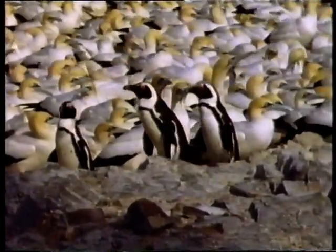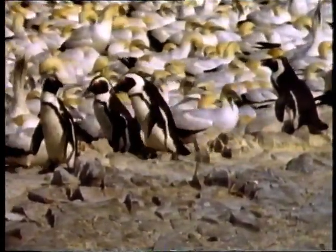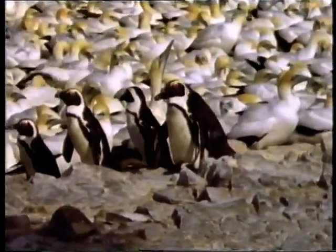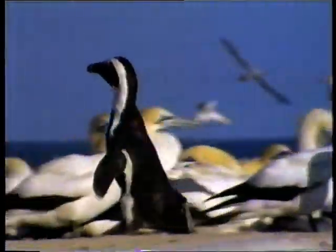So similar are the three species of gannet that at first glance, this colony could be in Australia or the North Atlantic. But the presence of jackass penguins confirms their location. Over 10,000 penguins nest on the island too.